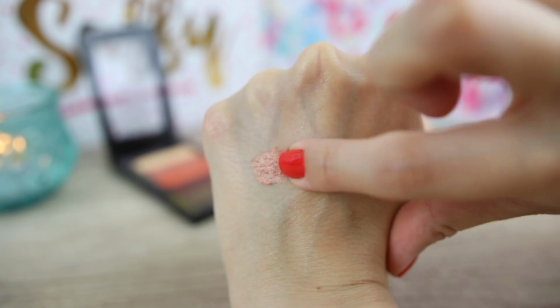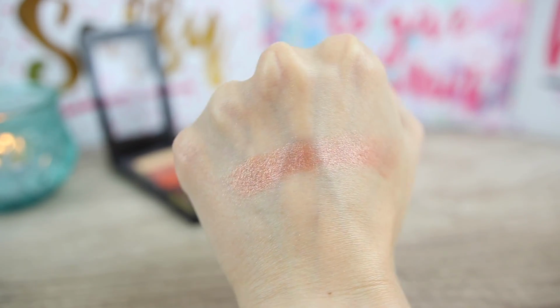Ooh, they are pretty powdery and soft. I don't know if this is good, guys. It is crumbling while I am swatching. So let's see the second color. Yeah, this one too is pretty powdery. Okay, it blends nice, I think because I picked up less product than before.